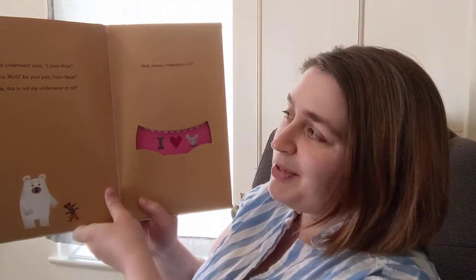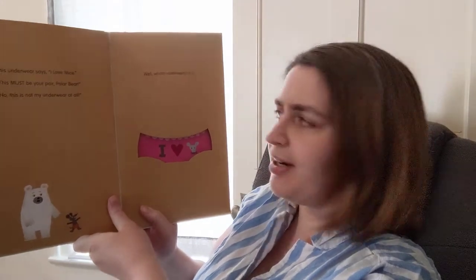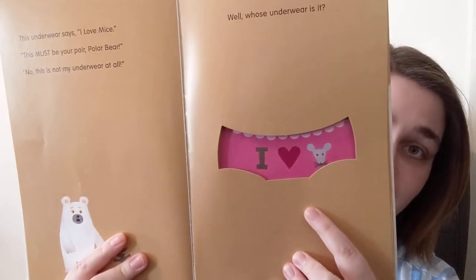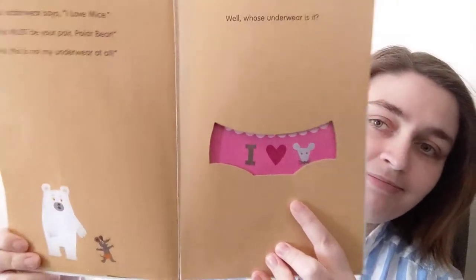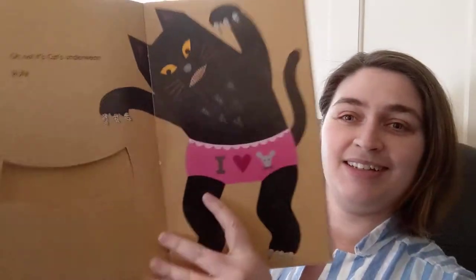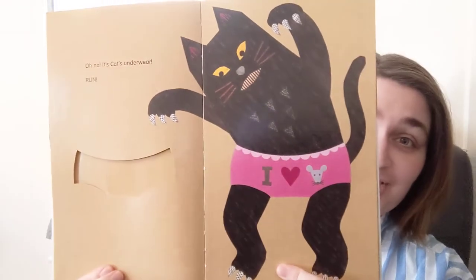This underwear says, "I love mice." "This must be your pair, Polar Bear." "No, this is not my underwear at all." "Well, whose underwear is it?" Who would wear underwear that says, "I love mice"? Oh no, it's Cat's underwear! Run! Cats love to chase mice.